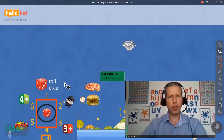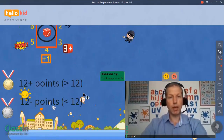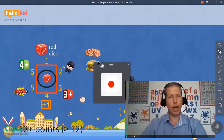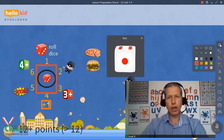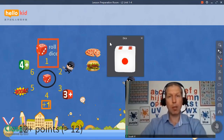Game number 2, it's a lovely game. I call this the clock dice game. So again here, I will give them the gold medal if they get more than 12 points. I will give them the silver medal if they have less than 12 points. How it works is I roll the dice, or they roll the dice, actually I ask them to click. And they click, click, click. What do we get here? Oh, it's a number 1. That's the best one, because number 1 means they can roll the dice and see how many points they get.